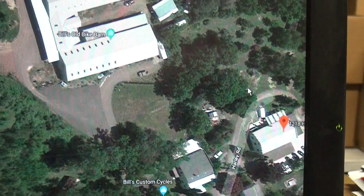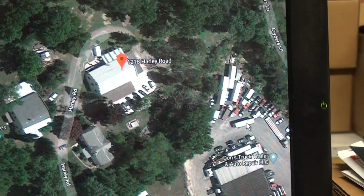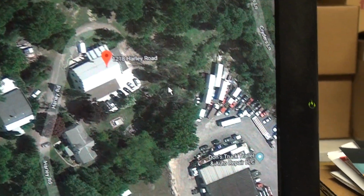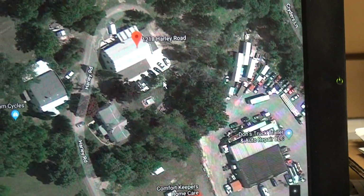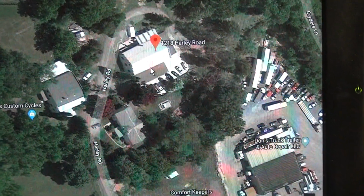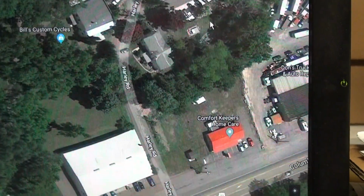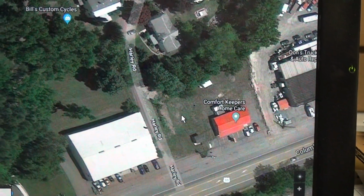Want to look at some nice bikes? Go there. You want to go see a deadbeat? Go visit that guy. Feel free to visit him and tell him what you think of him. I would not have a problem with that one bit. Maybe he'll find my stuff too. I doubt it, but who knows. So anyway, that's pretty much what we found out in the last week.